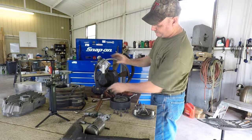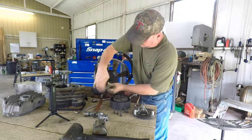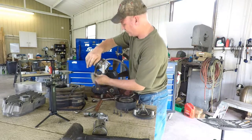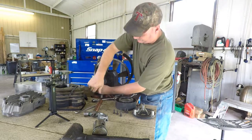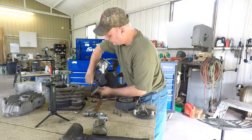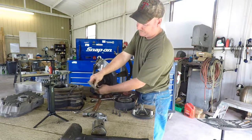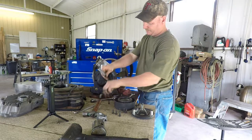I still want to look at these bearings, so let's pull this end off here. I don't remember what's in this end. It may just hold some oil in here or something. This is the vent here, and this is where you fill it up with oil. The oil fill plug is right over here, and the sight glass is not real clear because it got dirty for some reason. That's why I thought it had oil in it, but apparently not.